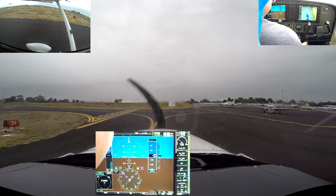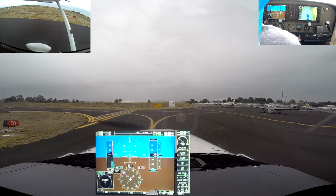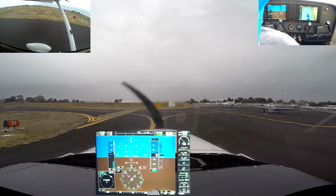Okay, flaps is up, fuel's on, mixture's rich. Lights are on.